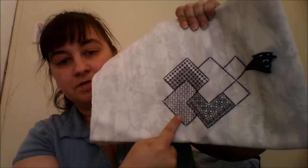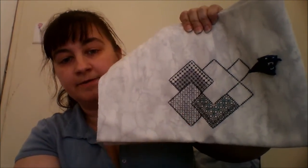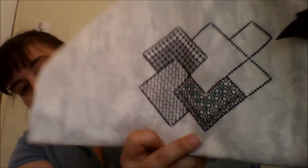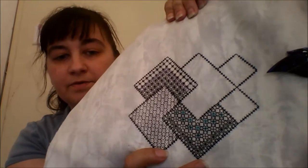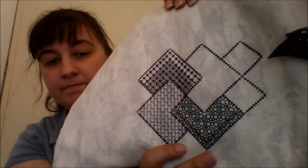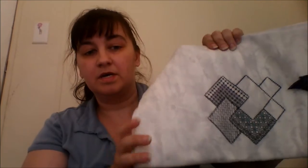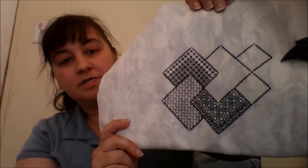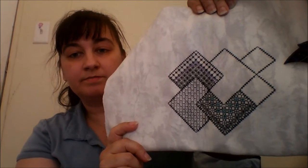Obviously I finished the section down here, and then I did this whole pattern right here with the teal green metallic. I understand why people say the DMC metallic is kind of hell to work with. It's doable. This is the first metallic I've ever worked with, so that's where it's at today. Coming right along.